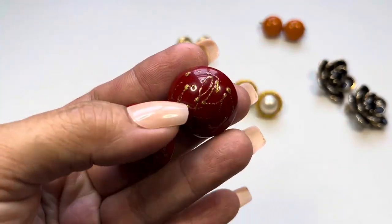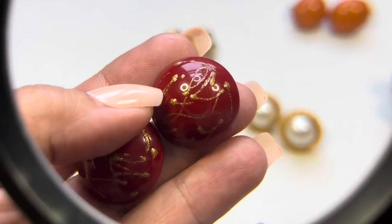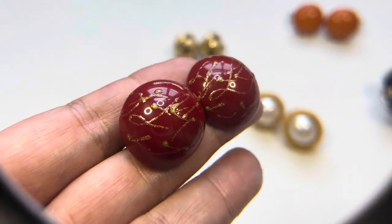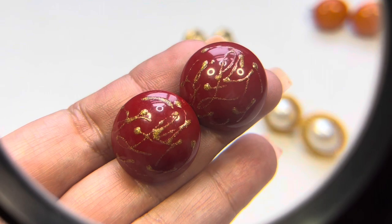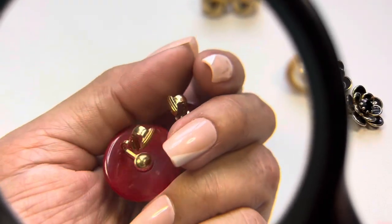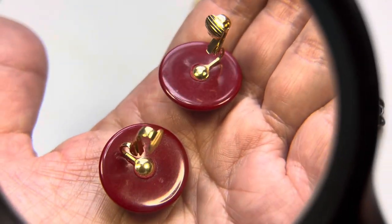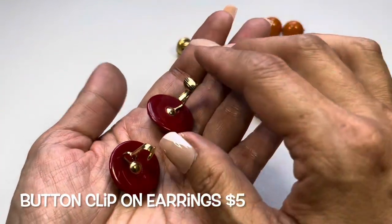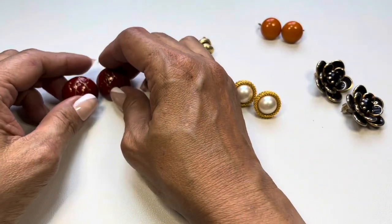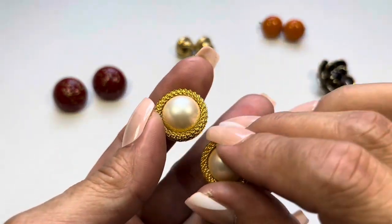The next pair is these button earrings, and they're in this beautiful, like a brick color, burnt orange maybe, and then it has these gold glittery designs going through it. Here's what it looks on the back. They are gold tone in excellent condition. So we have this pair of button earrings. Really sweet.